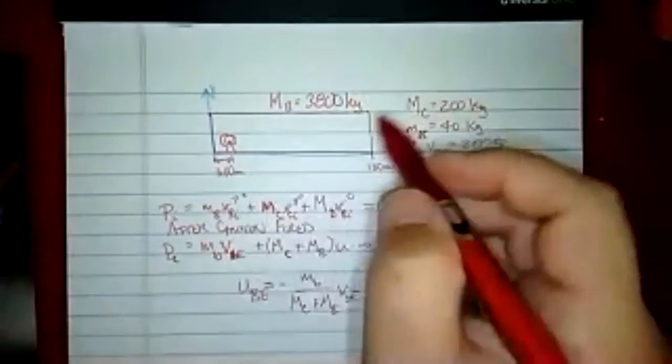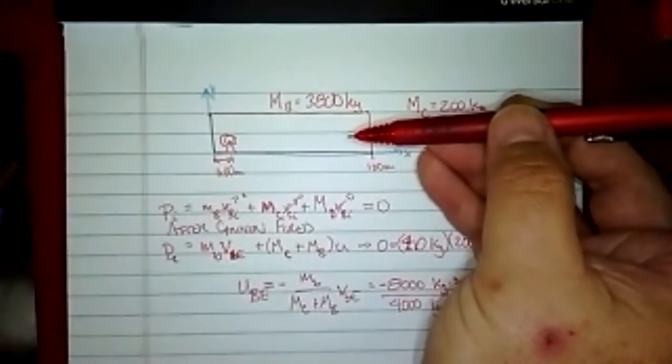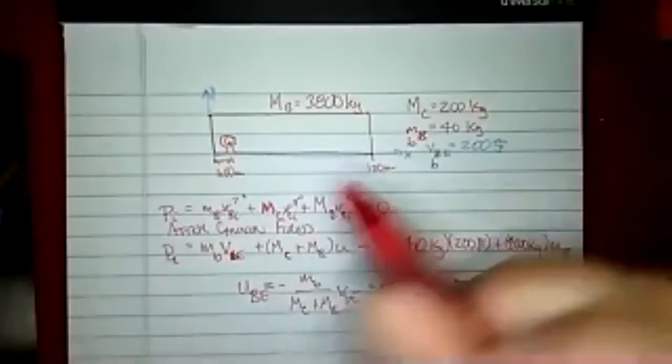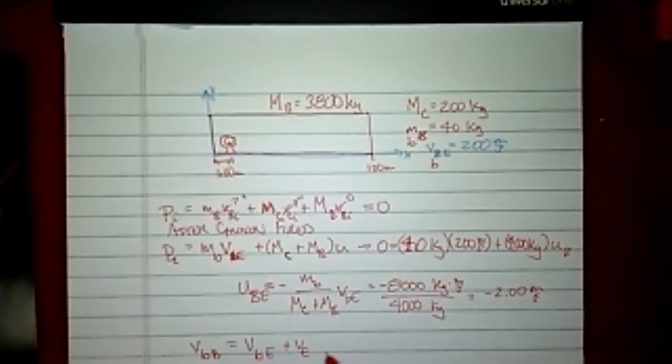Even though the end is 100 meters, it's not going to go 99 because the ball is going to be moving at 200 meters per second, but at the same time the actual train car is going to be moving at 2 meters per second. So it actually has a relative velocity. The velocity of the ball with respect to the train car, or with respect to the box, should be equal to the velocity of the box with respect to the Earth plus the velocity of the Earth with respect to the box.